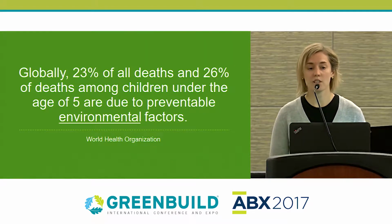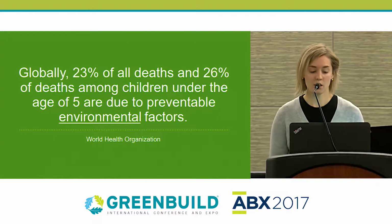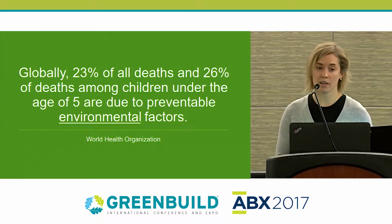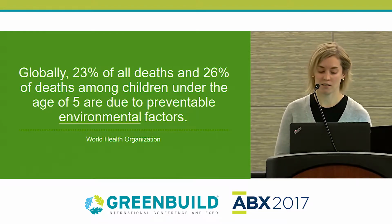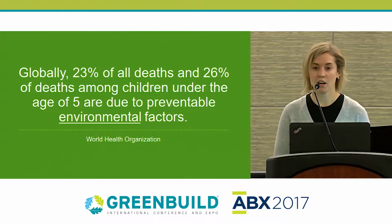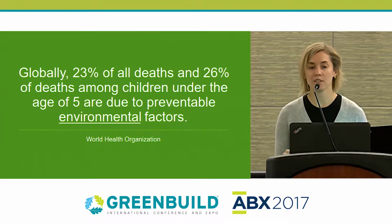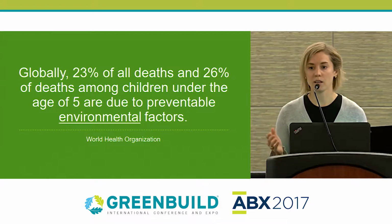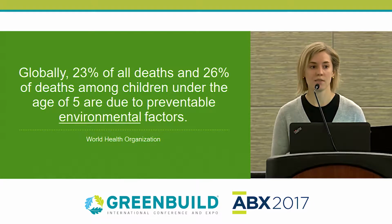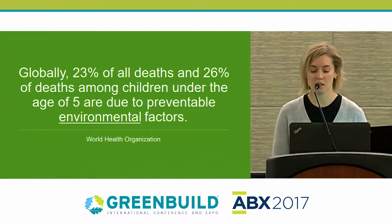But before I get into that, I want to share a few stats. So according to the World Health Organization, globally, 23% of all deaths and 26% of deaths among children under the age of 5 are due to preventable environmental factors. So these are all environmental factors that we have control over in our physical environment. Some of them are larger than what any one individual can control, such as climate change, but climate change is the result of the impact of all of our individual actions. So we all have control over our own physical environment.